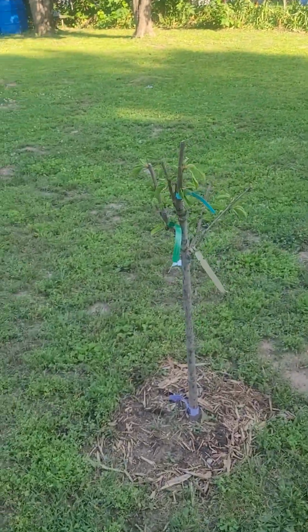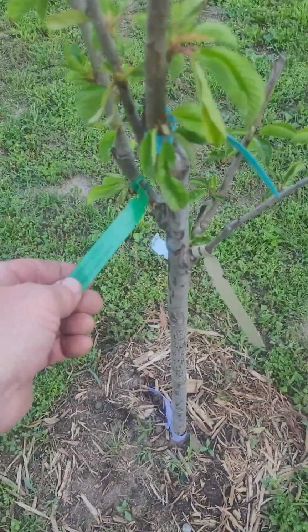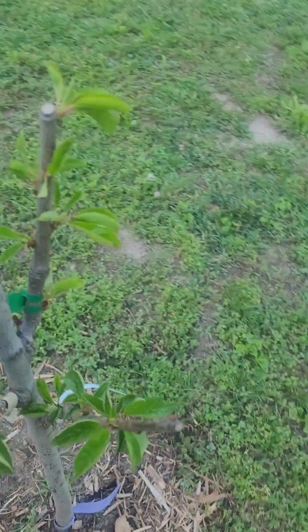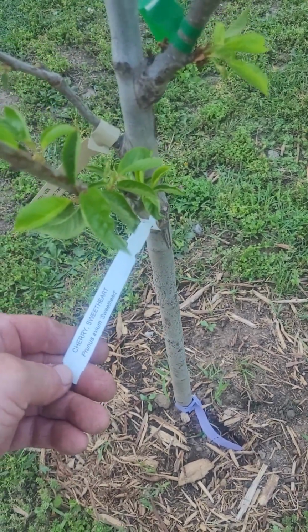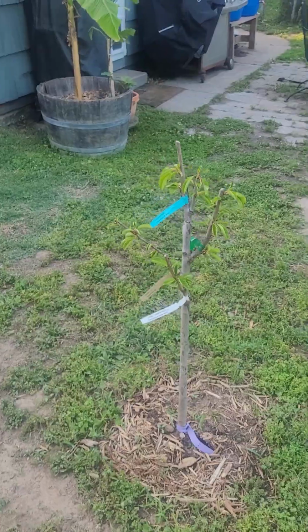Here is, this is a cherry tree. It's got 4 different varieties. It's got Stella, it's got this Van cherry, and Bing cherry, and a Sweetheart cherry. So that'll be great to have a cherry tree in here.